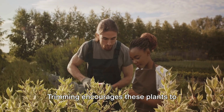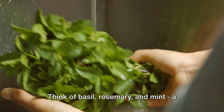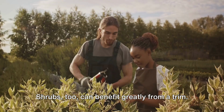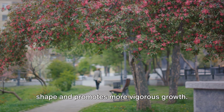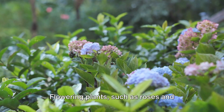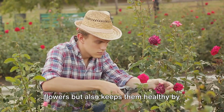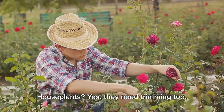Trimming encourages these plants to become bushier and more productive. Think of basil, rosemary, and mint. A good snip here and there helps them to flourish. Shrubs too can benefit greatly from a trim. Trimming helps them maintain a desirable shape and promotes more vigorous growth. Flowering plants such as roses and hydrangeas also love a good trim. It not only helps them to produce more flowers but also keeps them healthy by removing dead or diseased branches.